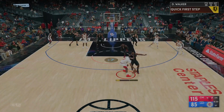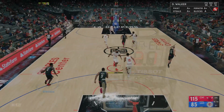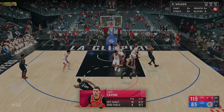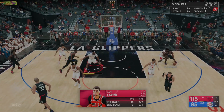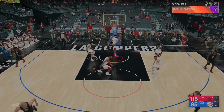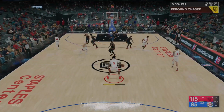Here's Walker. Right side, Levine. Clock at 6. From outside, off the mark. Not in rhythm. He had the 2 triples in the first half, none so far in the second. Kennard, the pass to Leonard. To the paint, here's Ibaka. And it's Chicago with the rebound. Walker's got 15 rebounds here tonight.